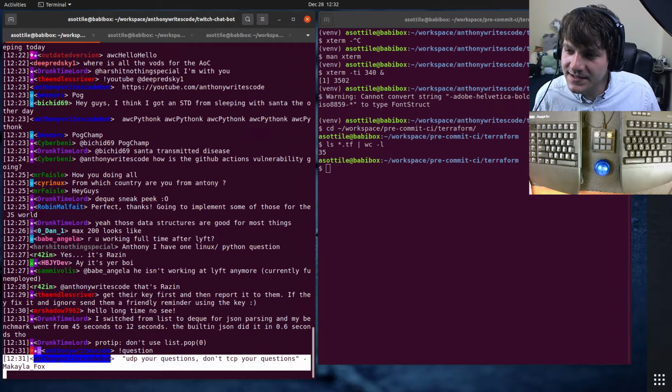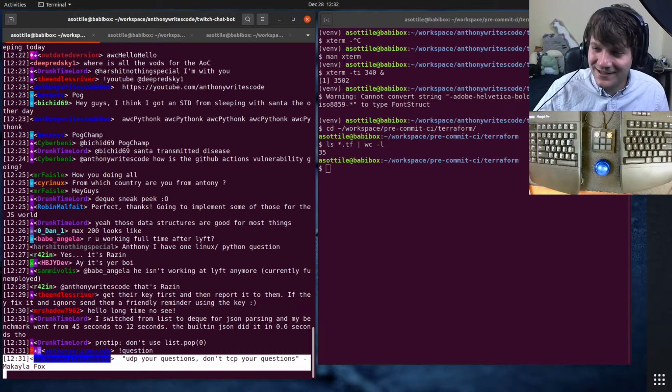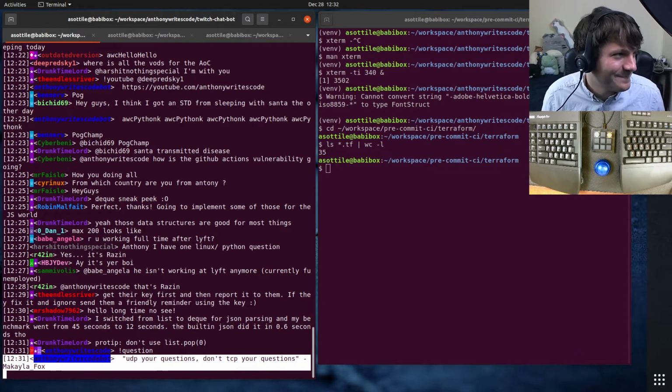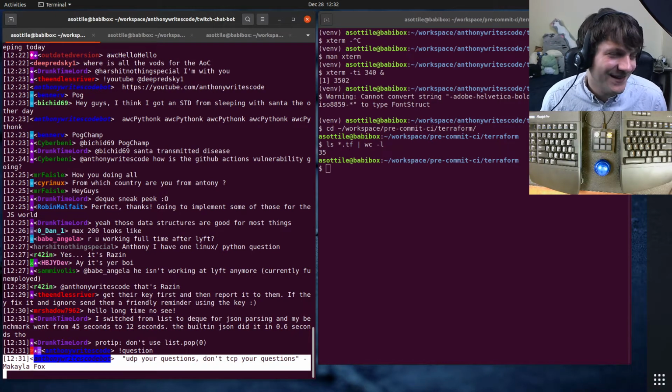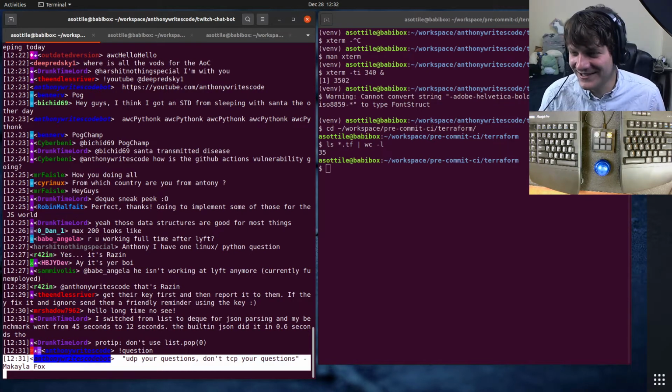Raisin. The other service says, get their key first, then report it to them. If they fix it and ignore it, send them a friendly reminder using the key. See, the problem is, I would have to make a pull request against their repository, and then it would look super obvious that I'm trying to hack them, and is probably against GitHub's terms of service at that point. So I'm not gonna do that. As much as I want to, it would be hilarious to just break all these repositories. But you know, oh well. Man, some of them have been really good. Some have been like, oh, you left a root AWS credential in your secrets. That's mine now. But no.